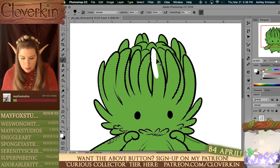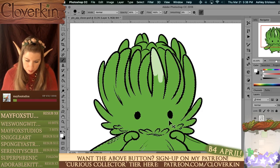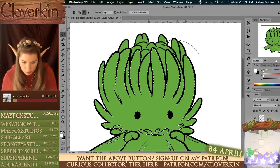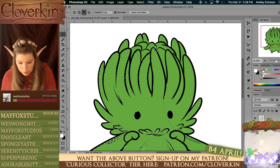Yeah, I thought of it while I was behind the booth at Emerald, so I'm excited about it. You know what? I am such a sucker for really smooth gradients, so I'm gonna do it using the gradient tool.